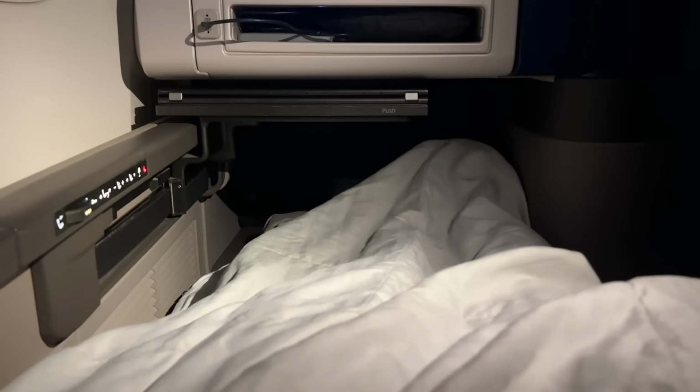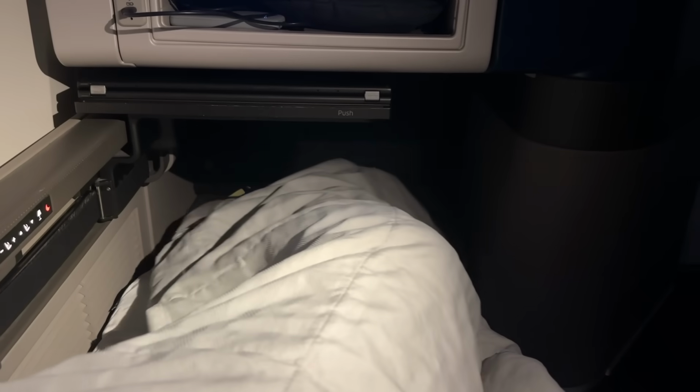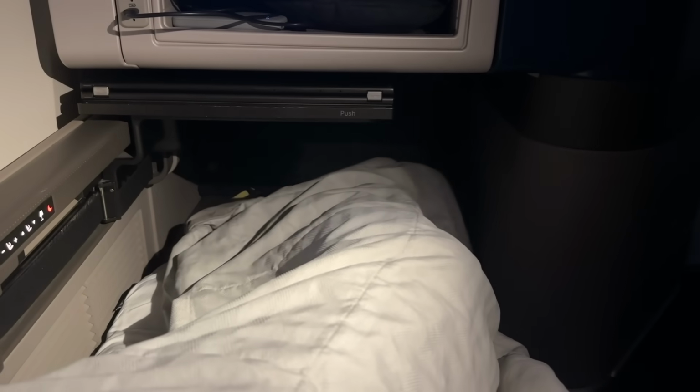And then the best thing about row 1 is the amount of space on the footrest. You can see here that no matter how you sleep, there's still plenty of room for you to get comfortable.